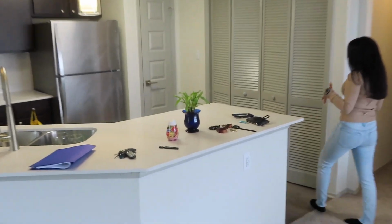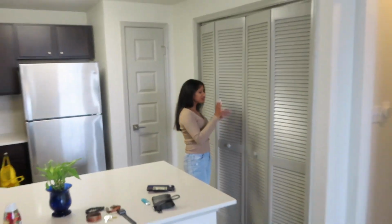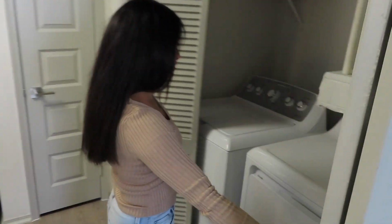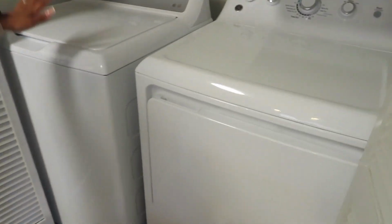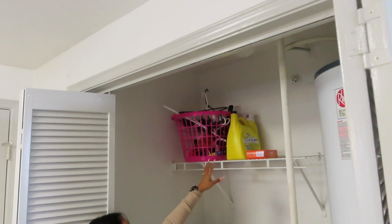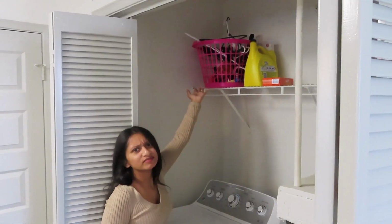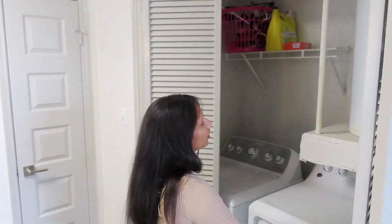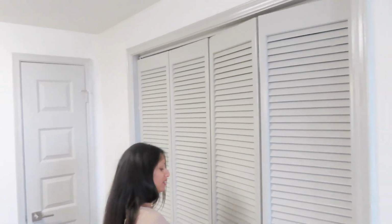And if you come in here, this is the area where you have the washer and the dryer, which we're washing right now, so excuse the noise. And then you have that little space right there to put your basket, and then the detergent and all of that other stuff. And I think that's with the water here. Oh wow, this place is really nice. I love it.